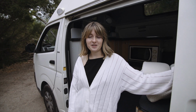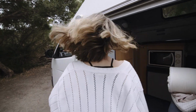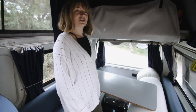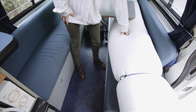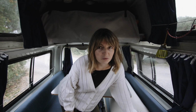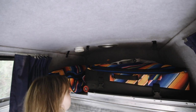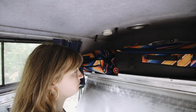Before we get on with the good, bad, and the ugly, I'll give you a quick little tour of our little home. This is our eating area, our little living room and our bed. As you can see, we have this large white burrito, and that is our mattress topper. We'll get into more of that later. This is where we keep our suitcases. And then this is our outdoor table, but we never use it because it's huge and cumbersome.